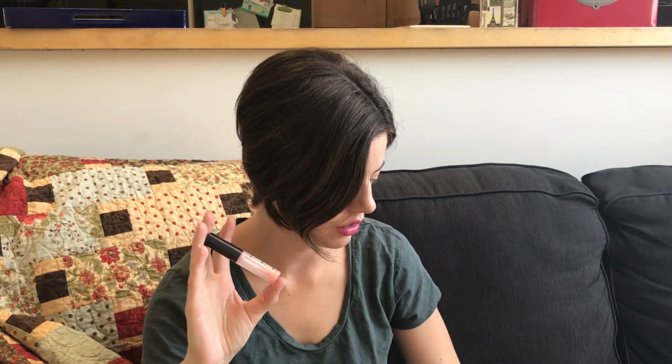So done only is this. Close to done are these two and sort of these two. The eyeliner is close. The brow pencil I'm just going to use a little bit more of and then call it done. So I'm going to put all those back in my bag. My mascara also is pretty close.